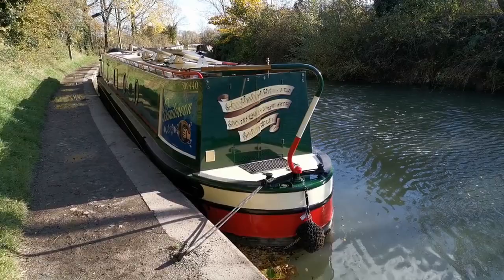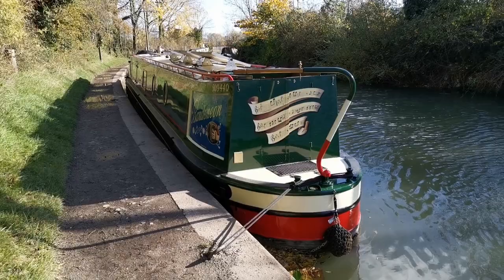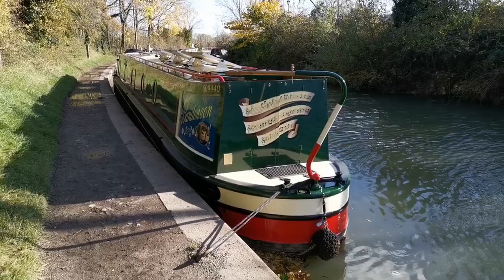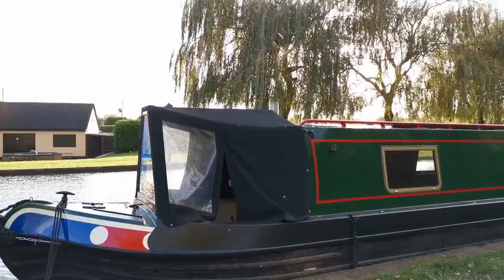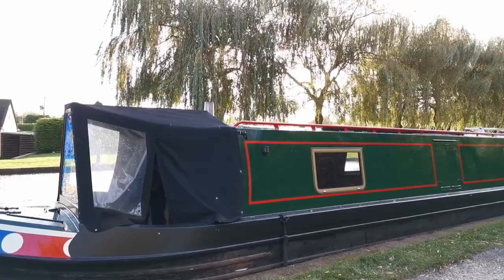And there's the boat, and we're just about to go off cruising in it. So I'll be anxiously looking out for scratchy bushes and other boats coming the other way. Here we are, moored at the Blue Lias pub. Peter and I have been in there for many a nice meal over the last couple of years.